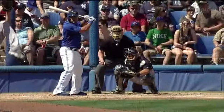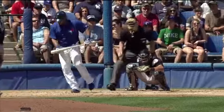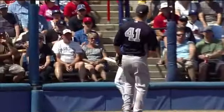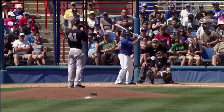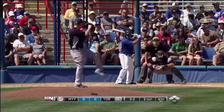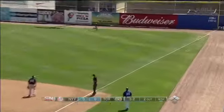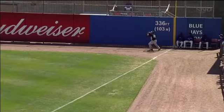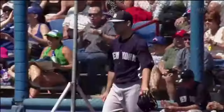3-2. Jay Happ had one called a strike. He had one also called a ball. Same type of pitch, that time a strike. That'll be swinging now. Three-two. He's swinging. Fair ball into the corner in right field. Cabrera rounds first. Some trouble by Neal in the corner, but Cabrera has a stand-up double.